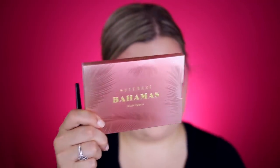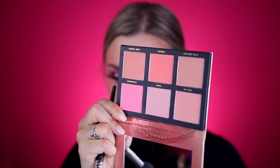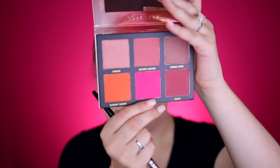So I got these palettes in the mail. These are from the company Stilazzi, I think that's how you pronounce it. And there is the Bahamas blush palette and the Barbados blush palette. And I'm gonna show you, so this is Bahamas. This one's best suited, I would say, for a lighter skin tone. If you have in that medium deep range, wow, look at this. Stunning. And I'm actually gonna use this color today, which is Sizzle.